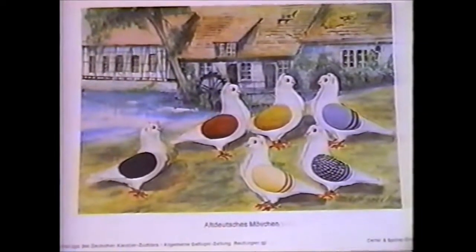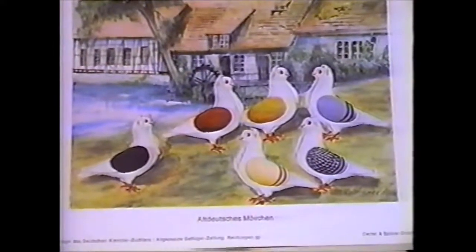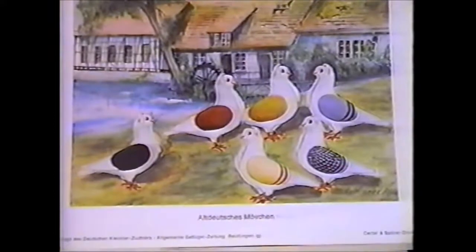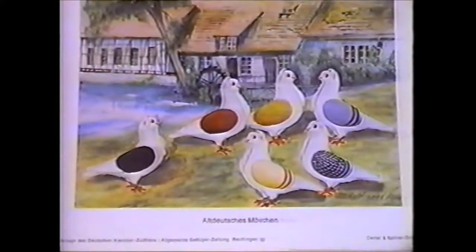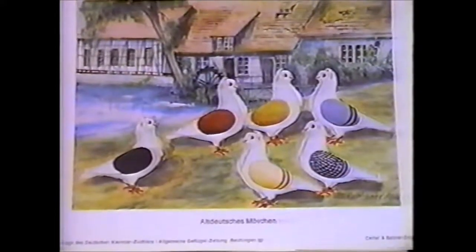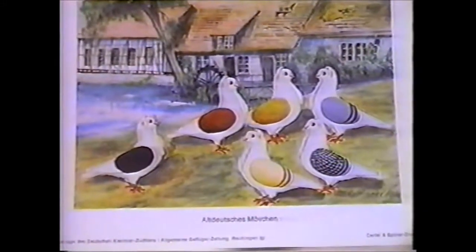The colors here are nice too. On the left is the spread blue, which is black. On the right next to that in the back is the T-pattern red, which shows red. And next to that is the T-pattern red dilute, which is yellow. Then we have a nice blue bar. Below that a blue check. And then next to that is a red bar. And this looks very much like how these owls look today.